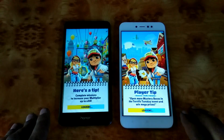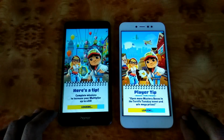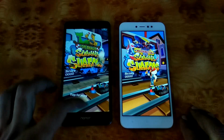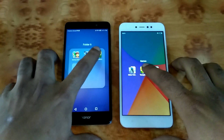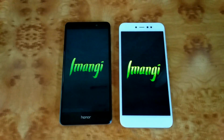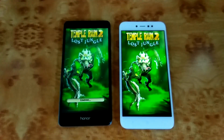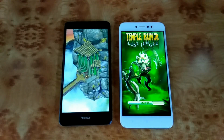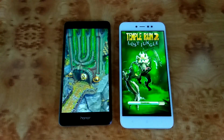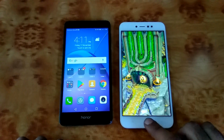And I think again Honor 6X will win it. Let's see what happens. Okay, I think this time it was Y1 a little bit faster. Let's try with one final game, which will also be a tiebreaker. So that will be Temple Run. Okay, let's see what happens. Again, it looks like Honor 6X will win this. Just guessing. And yes, Honor 6X faster by quite a margin. Y1 also done. So yeah, that's pretty much it for the gaming.